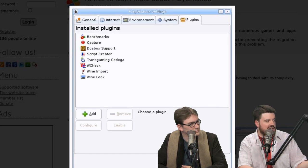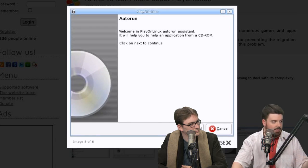This is more of a global deal. It doesn't have the bottles, but one of these does. I can't remember if it's Wine Tricks or if it was Play On. One of them does support some form of bottles. I think it might be Wine Tricks, because under Ubuntu, I think Wine Tricks is now standard with the installation of Wine. So that's pretty nice.